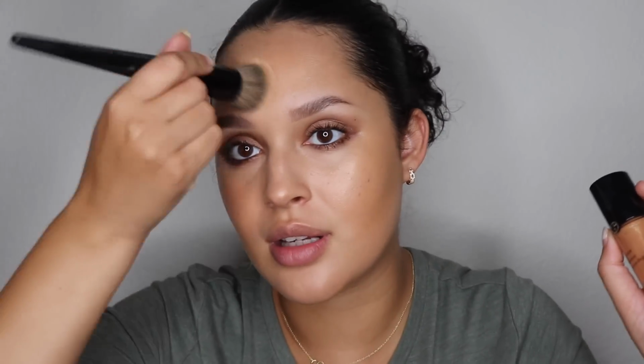I'm blending that all in with my Sephora 64 brush. As you can see, it gave me even more of an extra glow, which is exactly what we're going for. I want my face to be a little bit dewy, so I'm not gonna blend it in too much.